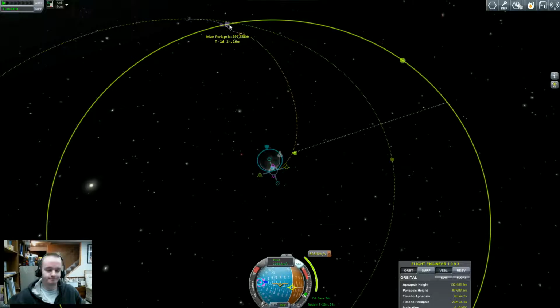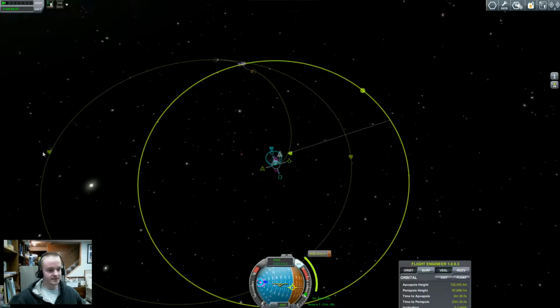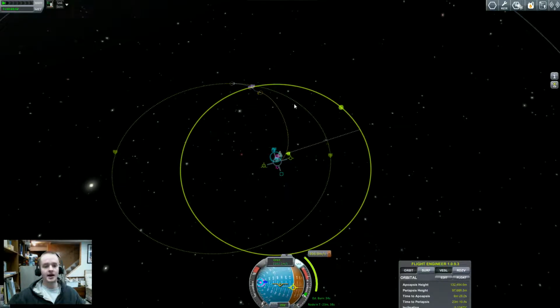But it's whatever. And then this is where I escape. And then this green dotted line is if I do this burn, get it exactly, and then I just don't do anything else. I don't get into moon orbit. This dotted line will be my Kerbin orbit after the encounter. So I hope that all makes sense.